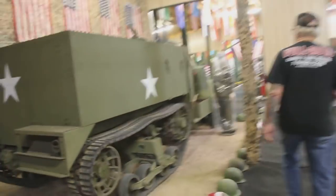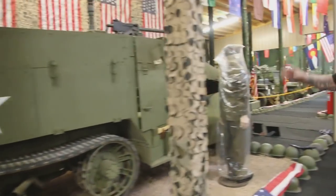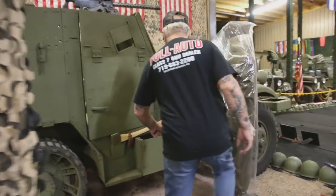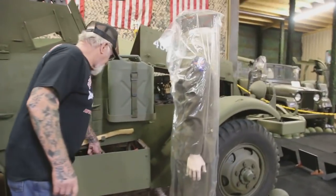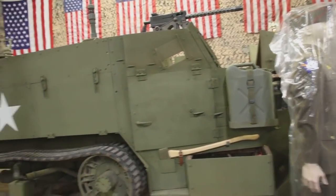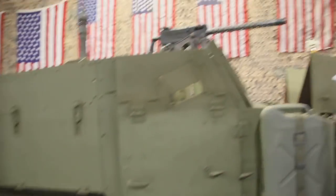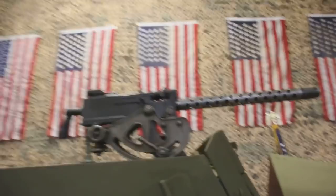Okay, over here, this is my M2 half track. And in fact, I just had this running yesterday. Here, let me start it up for you. I'll hook the battery up. I like to start all my vehicles up twice a year. So, stand by, I'm gonna push the button. Hey, you can open the door and we'll show what the inside looks like.